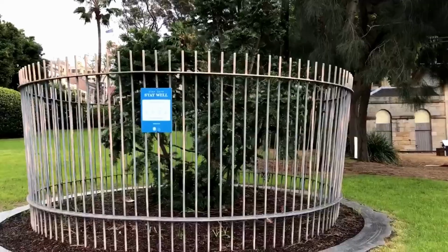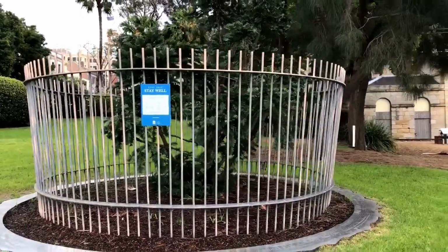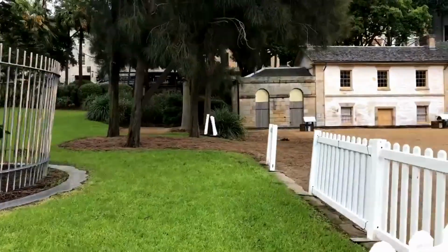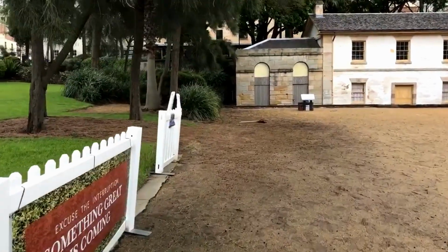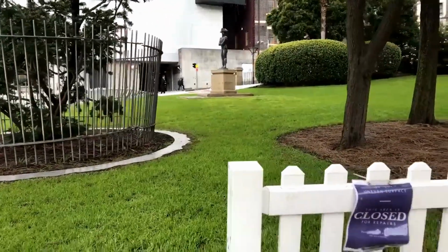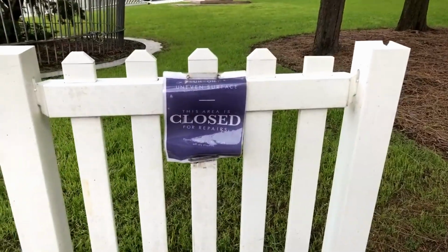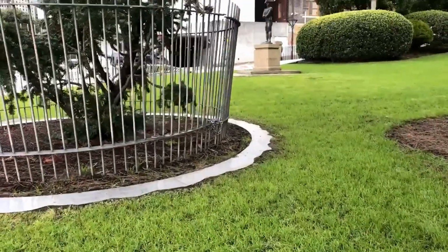Now that there is a Wollemi pine. I'm going to see if I can get a little bit closer. I don't know if there's a deliberate gap in the fence or if they're just trying to keep you away from the other side. All right, it does say, uneven surface. This area is closed for repairs. They don't know what an uneven surface is. Have they ever been on any of my tours?